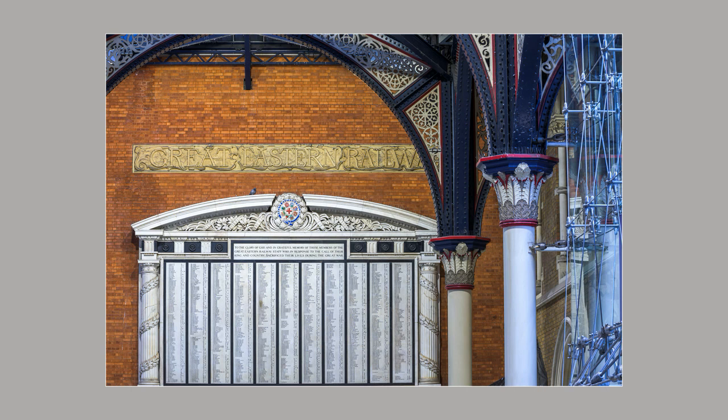But you can see there above the war memorial another inscription of the Great Eastern Railway, which had been moved from an office building just outside the station. And the station memorial itself actually had to be replaced as well, or removed rather.